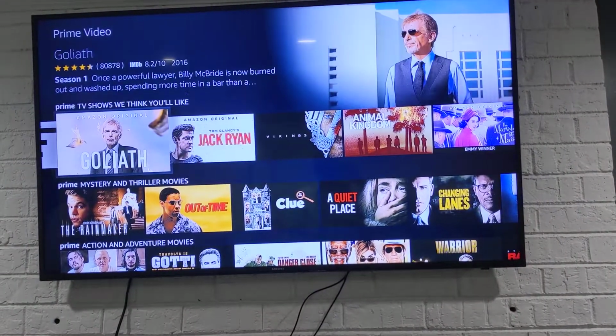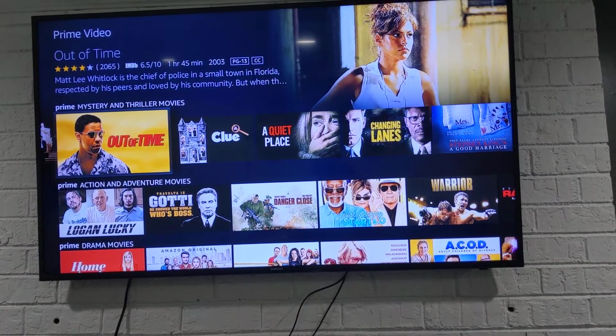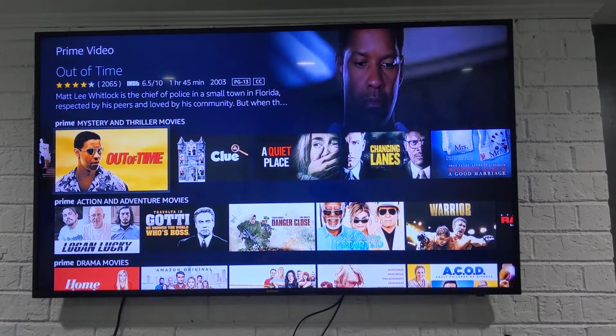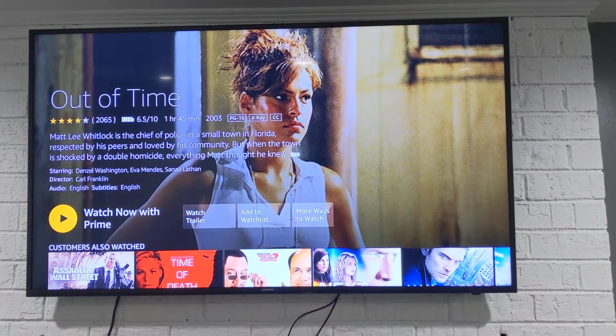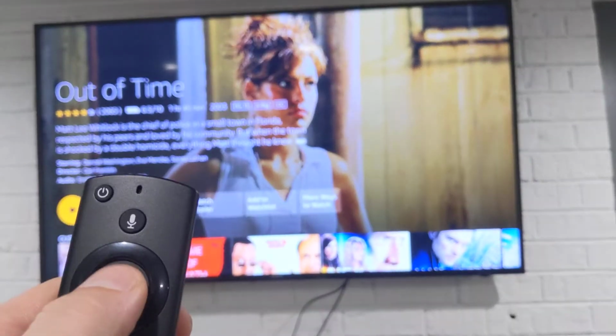Jack Ryan, maybe. No, Out of Time, Denzel. Who doesn't love Denzel? So I'm going to click on Out of Time. It'll give me a little preview. I click on it, and now I can watch it now with Prime. Once again, just by hitting this center button. Boop, right there in the middle.